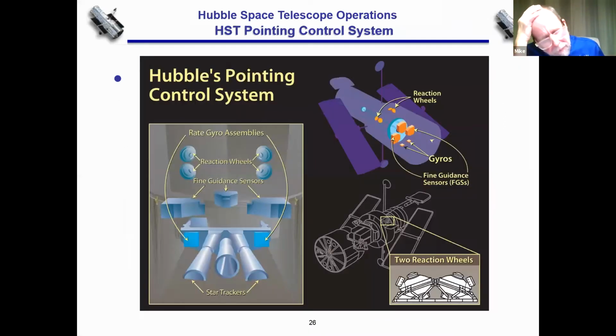So how do we move the telescope around? How do we get it to point, and make it stay accurately pointed at the different objects in the sky? There's a bunch of different instruments, a combination of instruments, that allow us to do that. There are reaction wheels sitting up here. This is sort of where they are in the telescope. There's 4 reaction wheels for that.